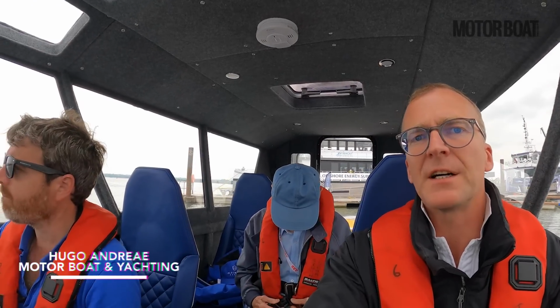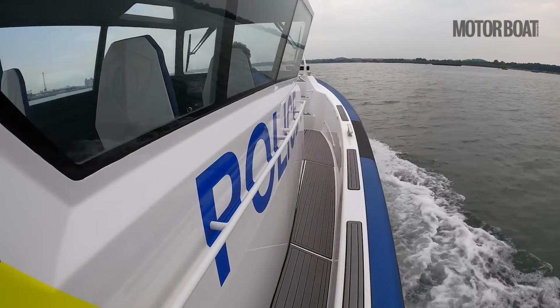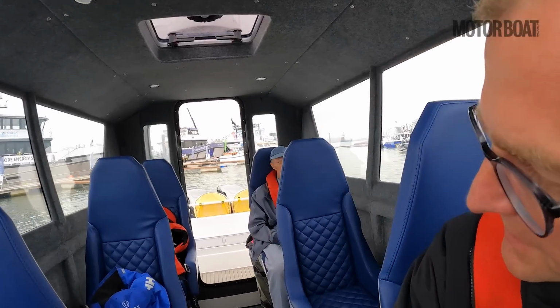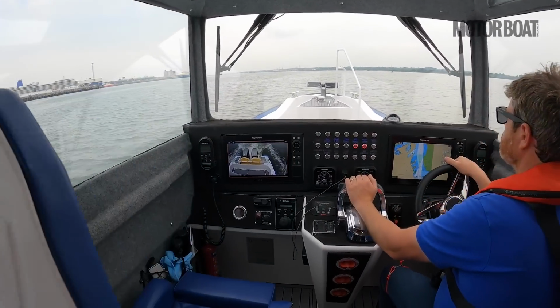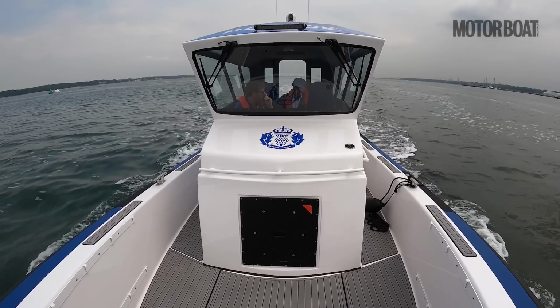Welcome on board a very unusual boat down at Seaworks in Southampton. This is the Ultimate Boats 11 and we are lucky enough to be having a quick spin out in it, not only with myself but also the designer John Moxham back there. Hello John. And Colin, who's going to give us a little bit of a demonstration of what this boat is capable of.